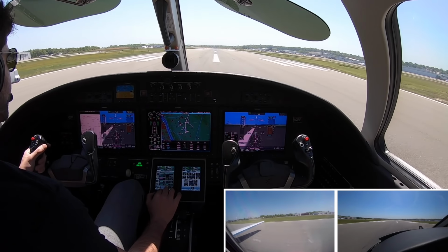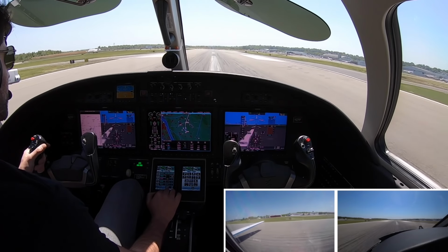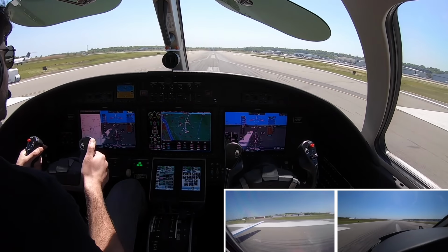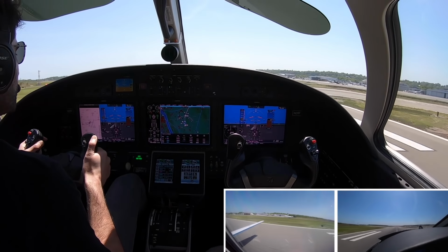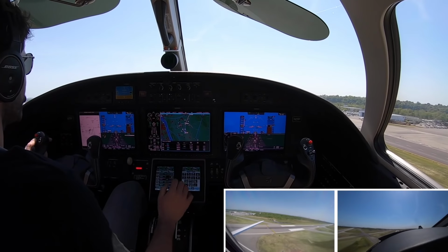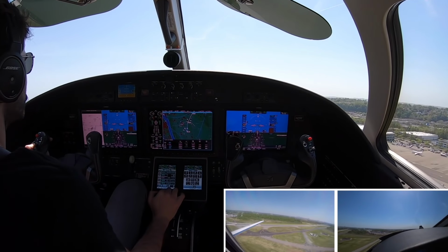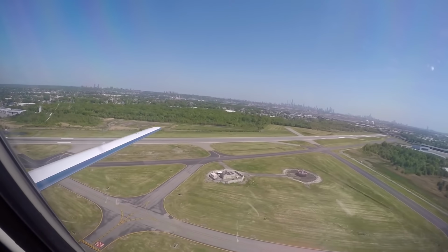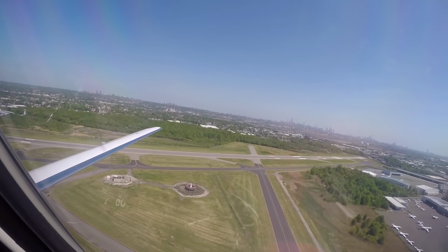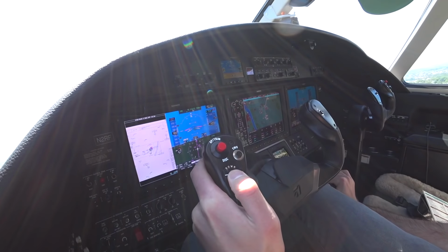Two good engines. Airspeed's alive, both sides. 70 knots, checks. V1, rotate. Positive rate, gear up. 2 and 10, flaps up. Yaw damper. Flight level change. Climb power. 1,000 to go.